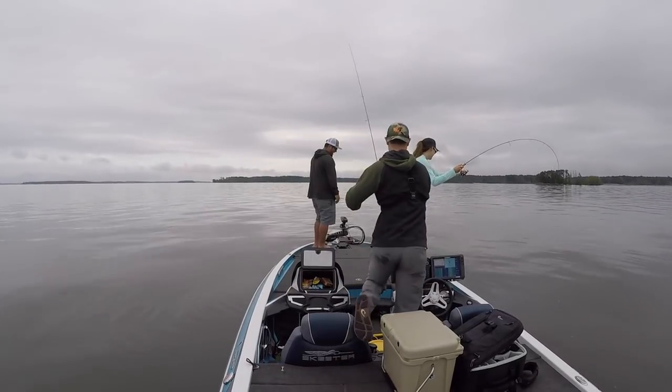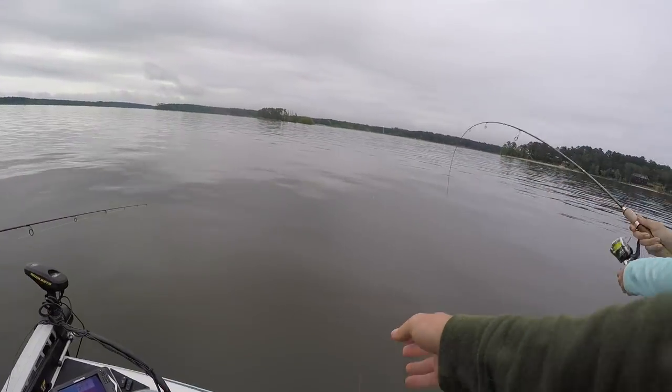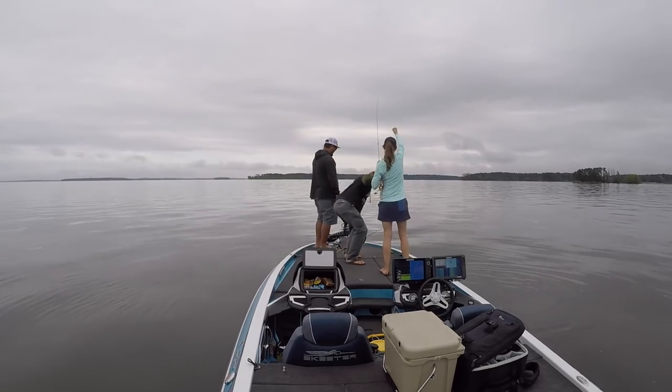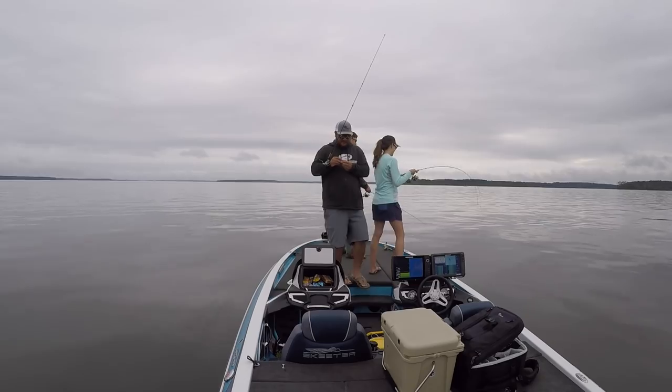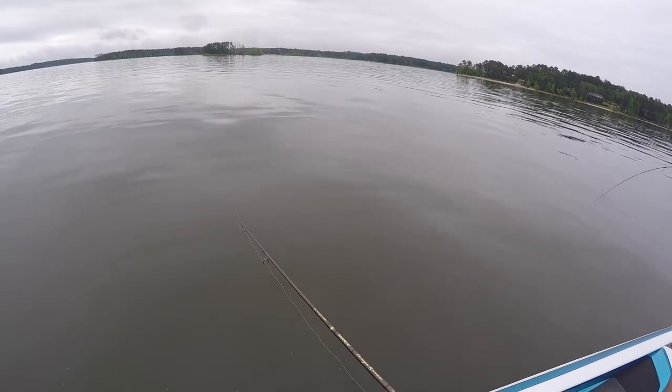Putting the hammer down. She's catching mules. I might need to loosen your drag. I only got 4 pound test on. Oh my God, that is a big one. Shad pole not working. Got him. You're hooked up on a good one. Yours has got a little weight behind it.